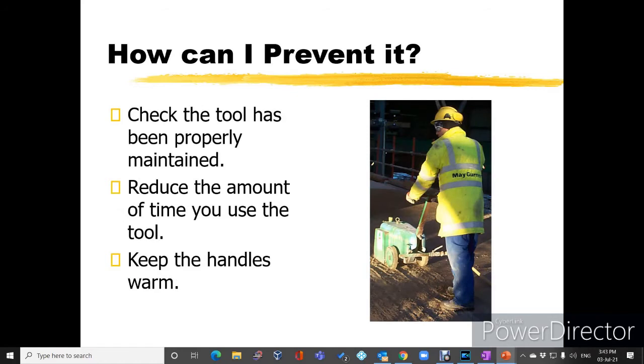Okay. So you can also check the tool has been properly maintained, which I don't think it'll reduce it that much, but it all helps. Reduce the amount of time you use the tool. Well, that is obviously job specific. You might have to be using this particular blade or machine for, say, 6 hours a day or whatever. Keep the handles warm. Well, they're going to be kept warm if your hands are vibrating around, and I can assure you of that. So, because blunt blades and worn bearings can increase vibration in tools.